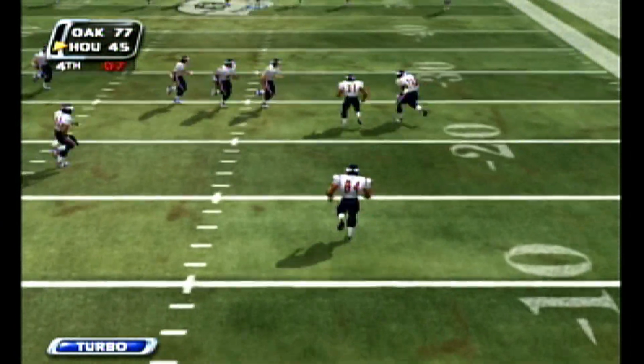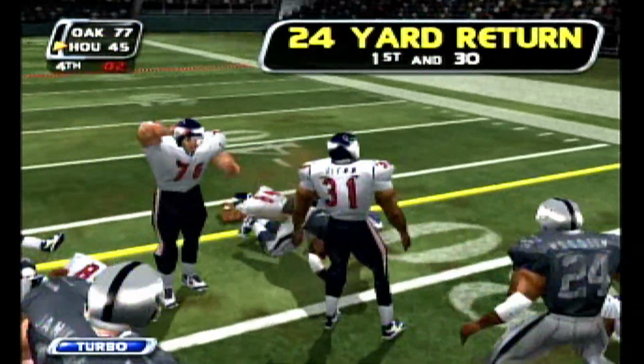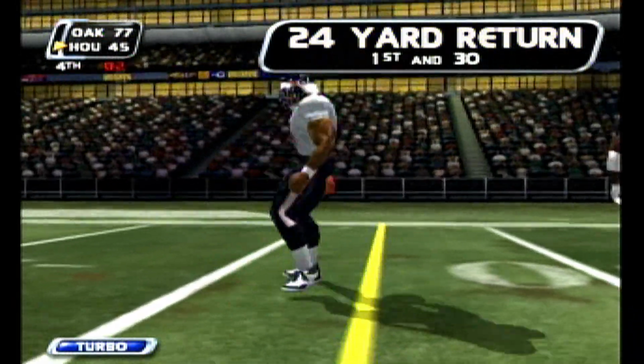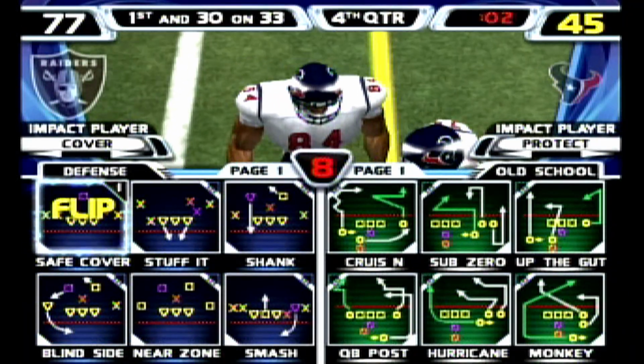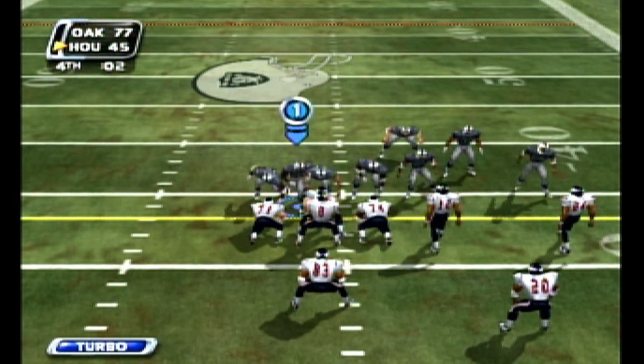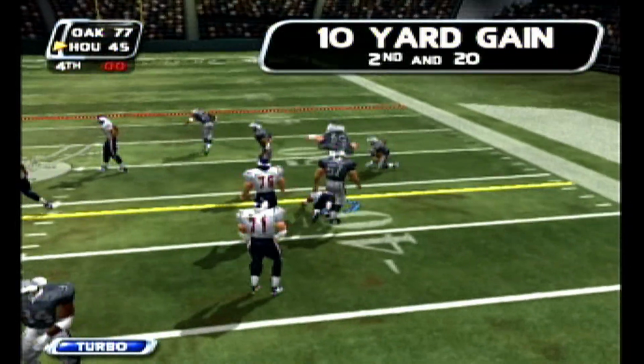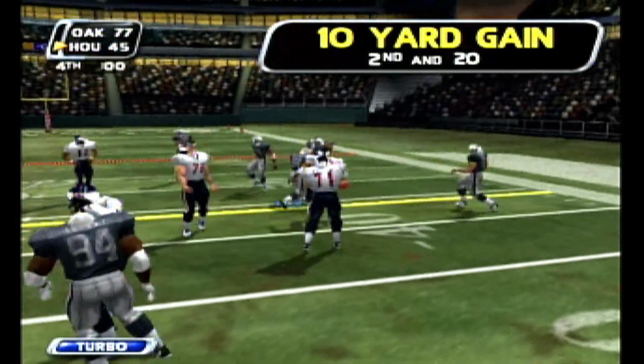The Texans are back to receive. And they'll have nice field position after that return. He is lighting it up, folks. Great catch! And it was a nice pickup on the play.